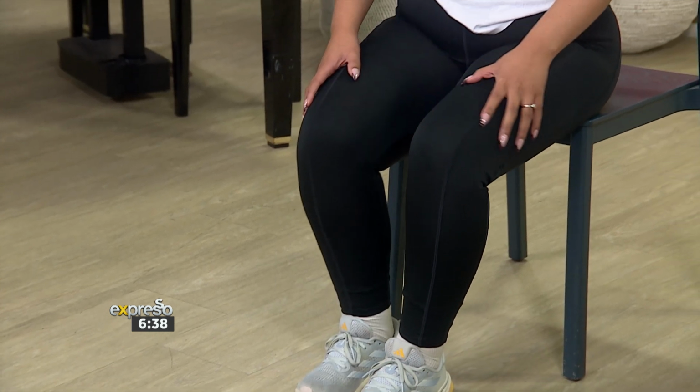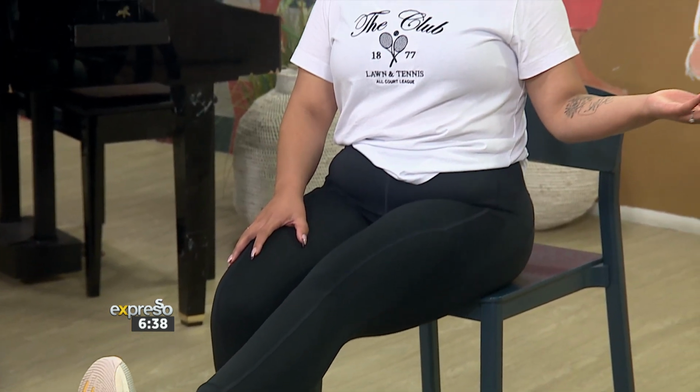Yeah. That's nice and simple to do when you're at your office, sitting at your desk, just a few minutes. Even under the desk, you just lift your legs up and down, get the circulation going.